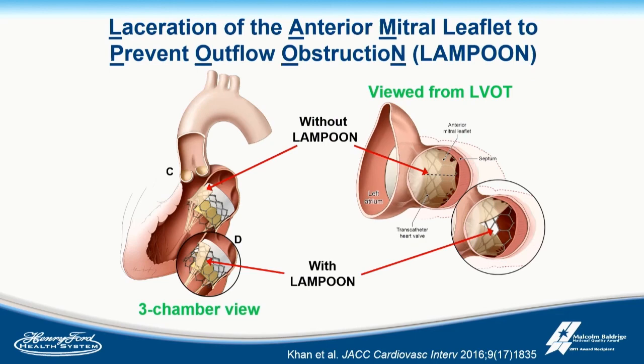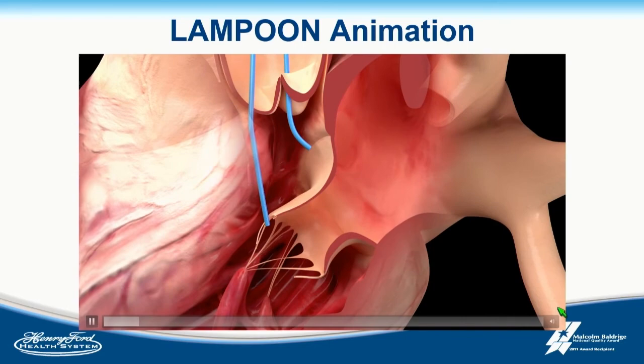And so that led to an idea over a beer with Vasilis Babalaris about, could we mimic what the surgeons do with transcatheter techniques? The brilliance of Jaffer Khan and Rob Lederman at the NIH said, well, let's use some of these transcatheter electrosurgical principles that we were already using for transcaval. And this animation shows you how we do it.